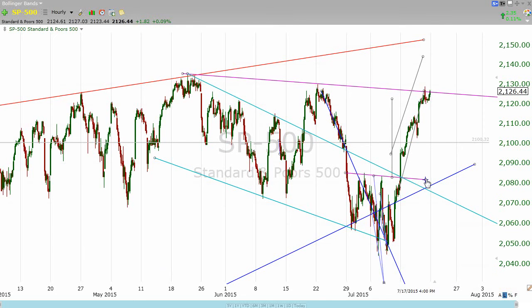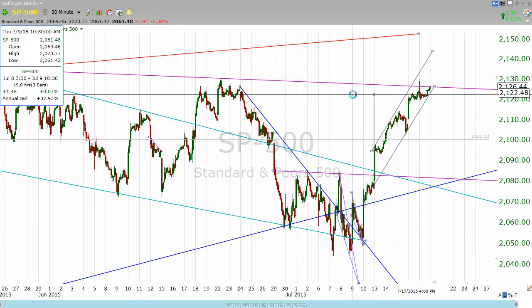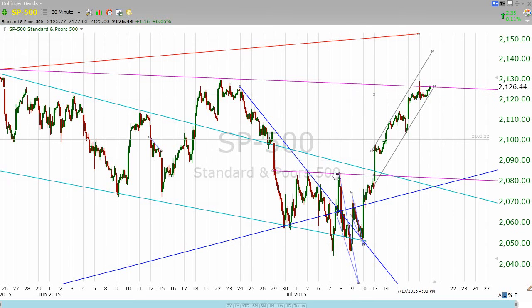Additionally, we had this little line right here that we were looking at for a while with the idea that we may be forming a bottom pattern here. We broke out over that on Monday, and with that breakout, we established a target of 21.22 to 21.23 based upon the depth of this pattern.